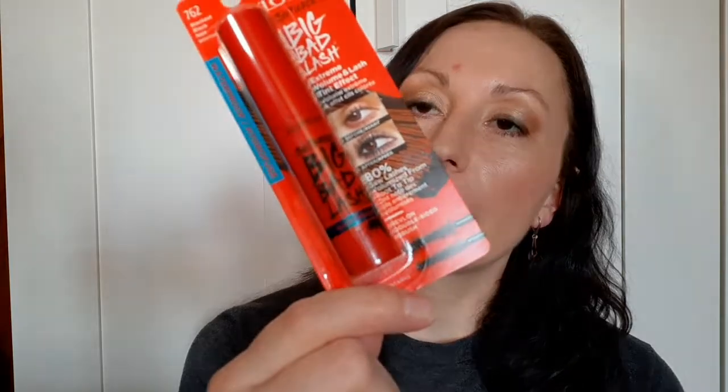I have a couple of purchases. First one is the Revlon mascara, So Fierce Big Bad Lash, Extreme Volume Lash Tint Effect. I have this mascara in the past and I did enjoy it, but this one, it's a waterproof, comes with like an hourglass brush. Do I need another mascara? No, but I saw it. I'm like, yes, you're going home with me.